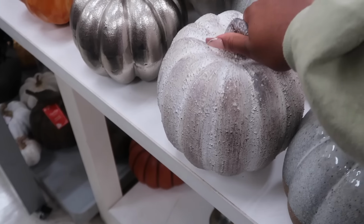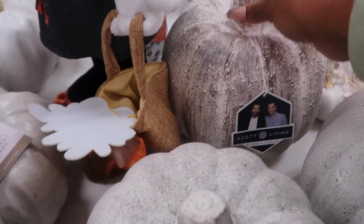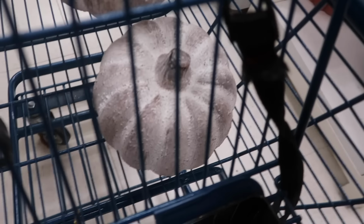Y'all, this is so pretty. Can you see the texture? Come on. I need to go home.